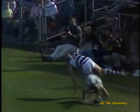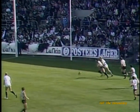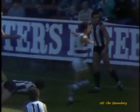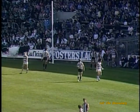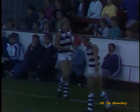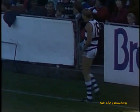Brownless now, the chance to pick up. The lanky fellow does it well, breaks one tackle but can't break the second. Phillips, right, pushes him off the ball. And I think that could have been out of bounds on the full. It was. It was off the boot of Tony Shaw. And the free kick will go to Geelong's Terry Bright. And here comes Terry, who's the veteran of this side now. No, it's Billy Brown that's going to take it.